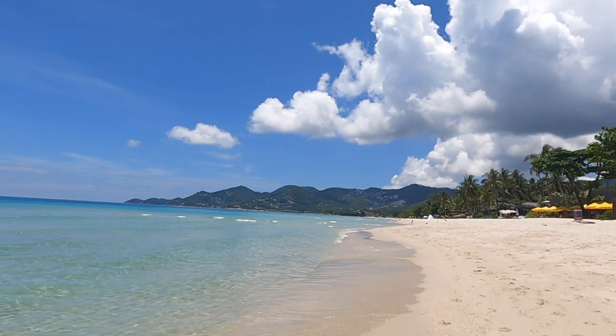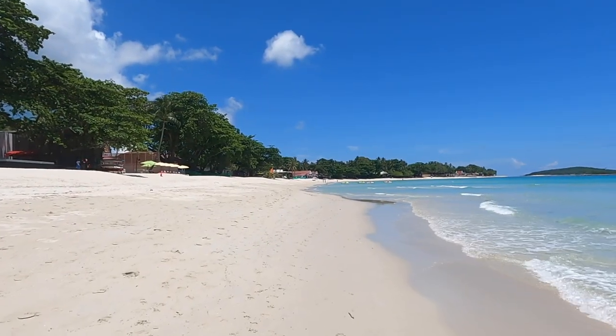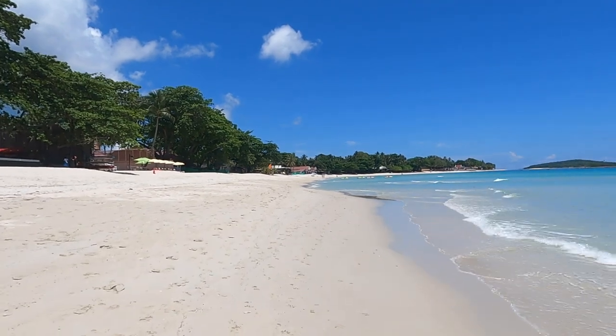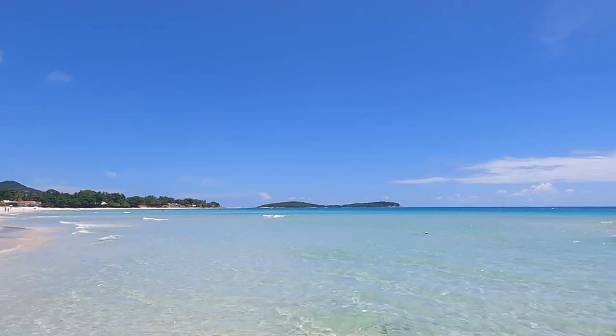We're currently down on Chaweng Beach, and as you can see, it is absolutely incredible. The waters are really blue, the sand's really white, skies are really blue, there's no clouds. Oh, there are clouds, but not many. Yeah, the water here is even warmer than we've experienced in Krabi and in Phuket.